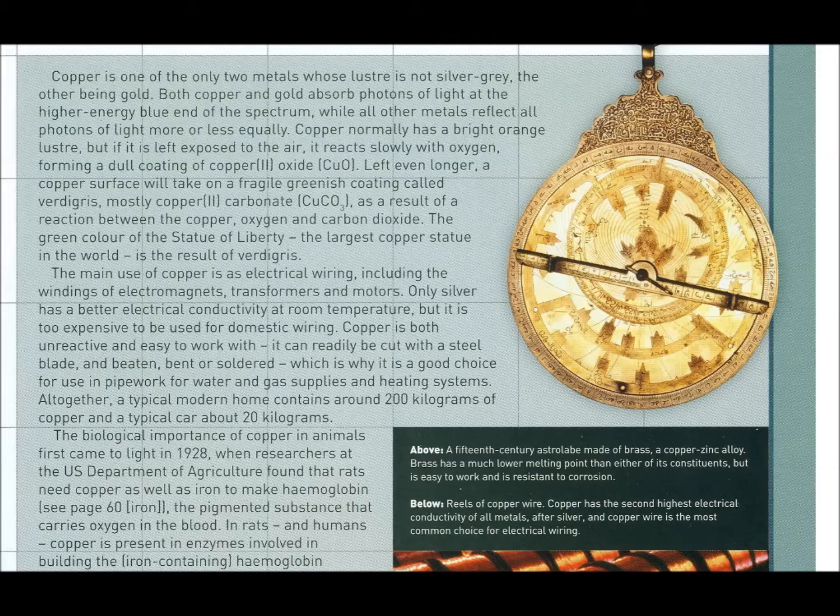Left even longer, a copper surface will take on a fragile greenish coating called verdigris, mostly copper carbonate, as a result of a reaction between the copper, oxygen, and carbon dioxide. The green color of the Statue of Liberty, the largest copper statue in the world, is the result of verdigris.